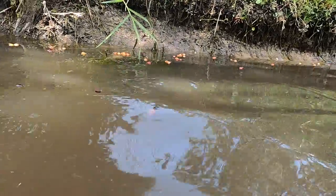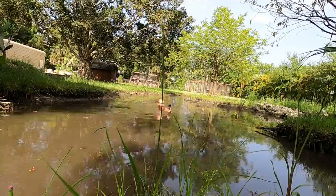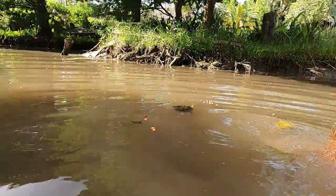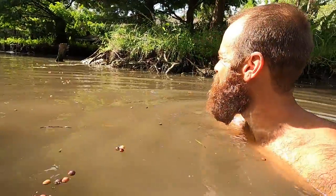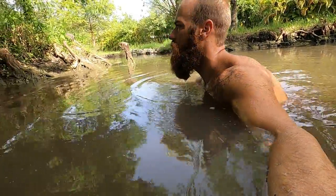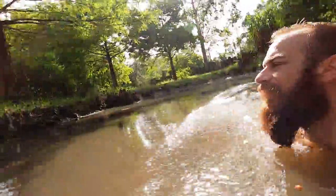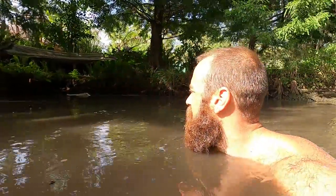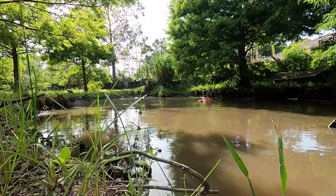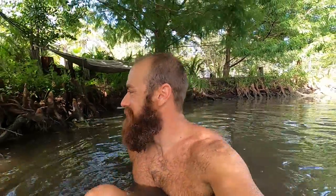Look at these little water beetles. Meow. They're eating the turtle food. Oh, look. Turtle poop. That's a Fly River. Oh, that was a Fly River for sure. Whew. Almost. Boy, when they feel you tap them, they really, oh, it's a fish. What the hell was that? Fish creep me out when I'm in the water.